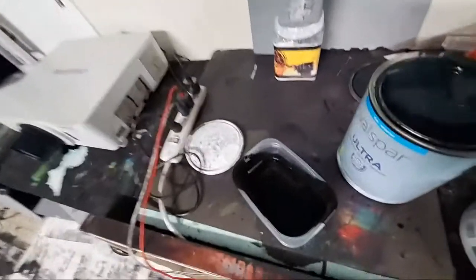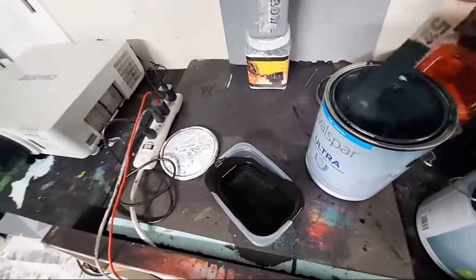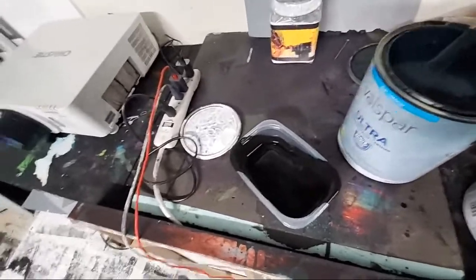It's black. It's just, why I told you black. This one, we got three of these, two of these at Lowe's. We got the darkest ones that they had. We got this one. And we got another one.